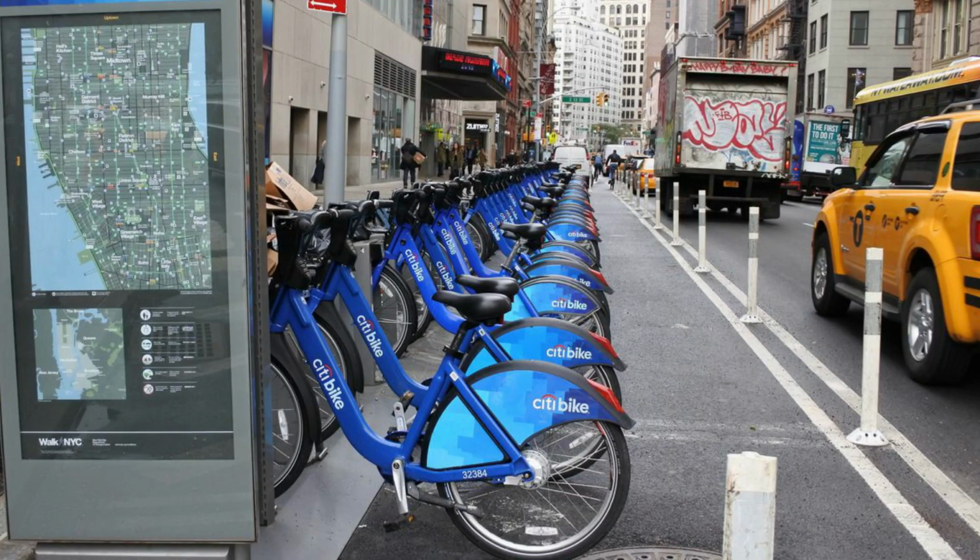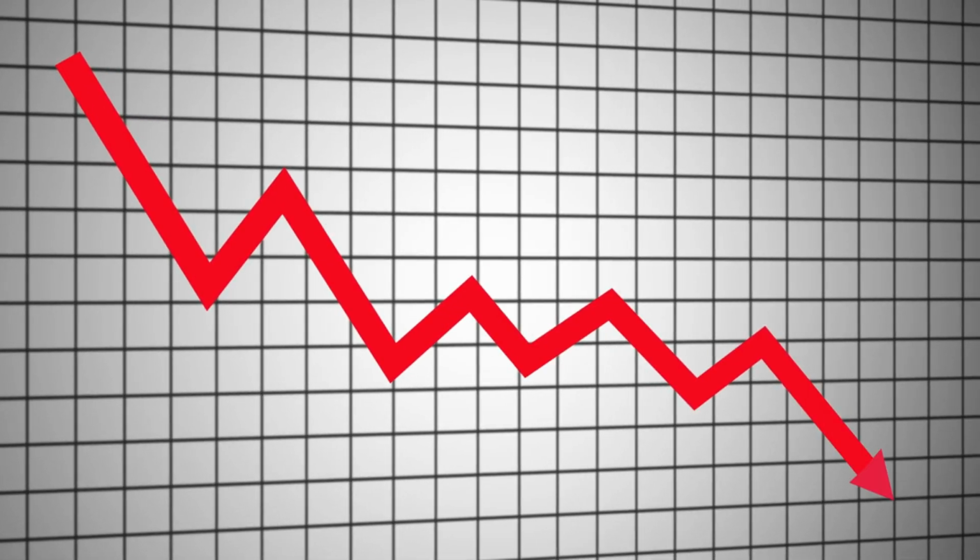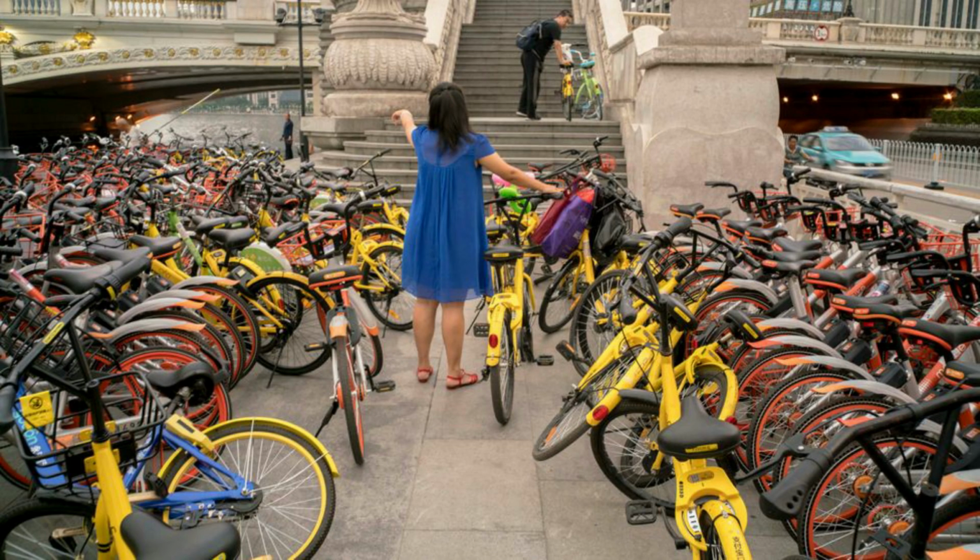Then came a time when there was a lot of saturation in this business. Therefore, this business was no longer profitable and investors stopped investing in this business model. This is where the decline in bike sharing in China began.